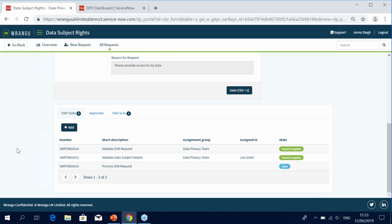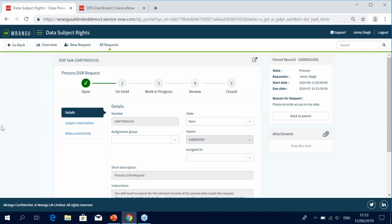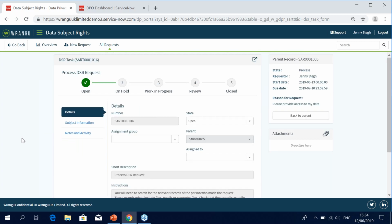So the request itself has to be validated first. Is it a legitimate request? The data subject itself has to be validated. Is the person really the person who they say they are? And only then is the step where you really process the request. That would be the step where you go into your organization and create tasks or tell your organization, hey, Diana wants access to her data, please provide that data.